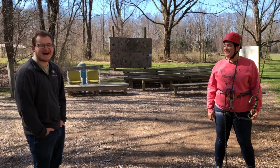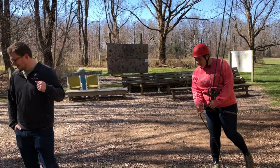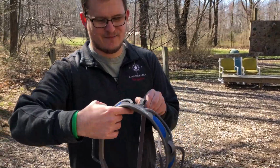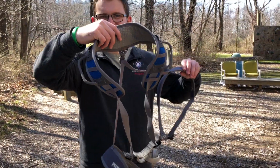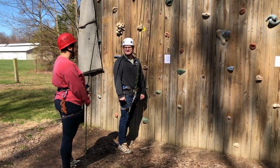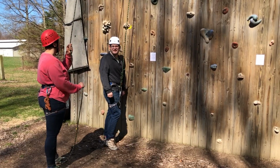Do you want to climb? Whew. I'm not the best climber, but I'll give it a go. That's okay. There's lots of different goals you can set for yourself. Go get suited up and we'll get ready. I am putting on a harness so I can be all clipped in for my big climb. Belay's on. Climbing? Climb on. All right, everybody, it's my first climb of the year. Wish me luck.